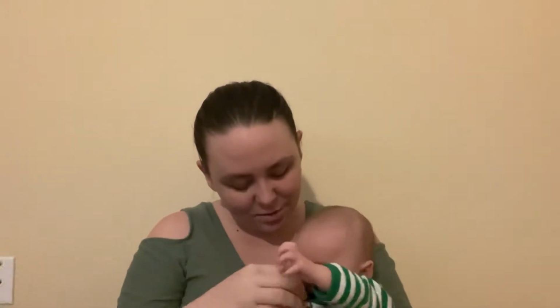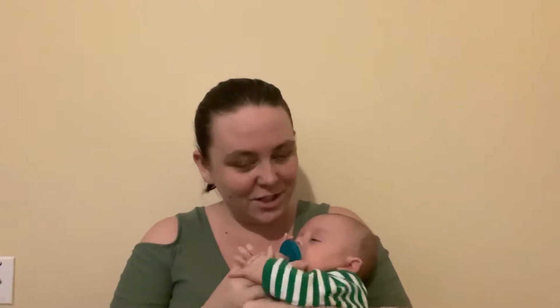This is Mr. Elijah. Hold on, what are you doing? He's attached to his passy. This is baby Elijah. He was born November 6, 2020 at 10:51 a.m. His stats were 6 pounds, 8 ounces, and 20 inches long.